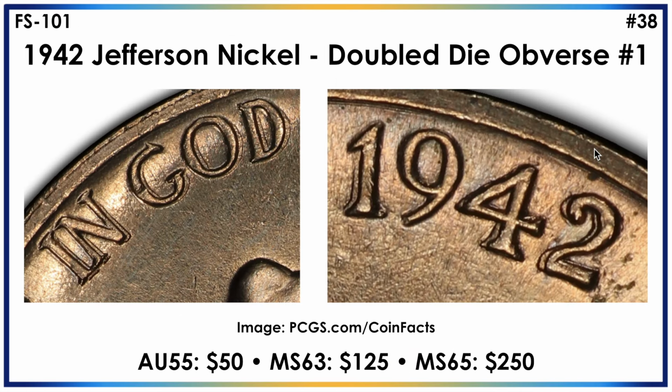Right here, 1942, this is not a war nickel because they switched over in 1942 to the silver composition. It's just a pretty clear shelving, again, in the double die, and you can see it all through In God, as well as the numbers, particularly in the 1, the 4, and the 2, both in the inner and outer loops there.